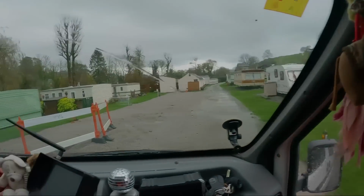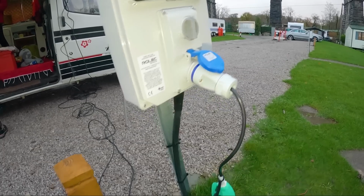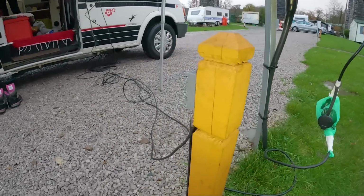Looks lovely, doesn't it? This place is incredible. £10, including everything, including electric, including TV hookup, so we can get all the channels for the football. We've got a shower block behind us. Hot showers, toilets. There's even a little dog wash station. 5 minutes walk into town.